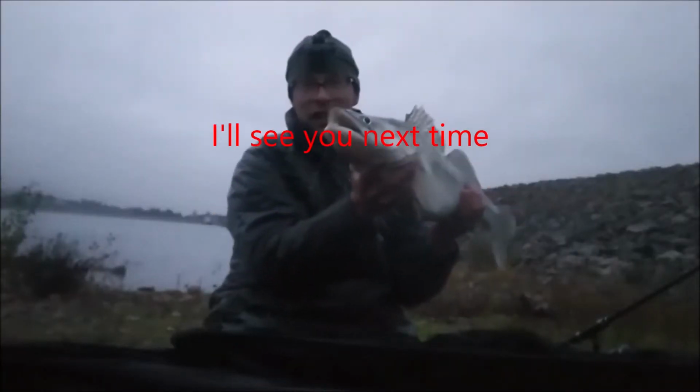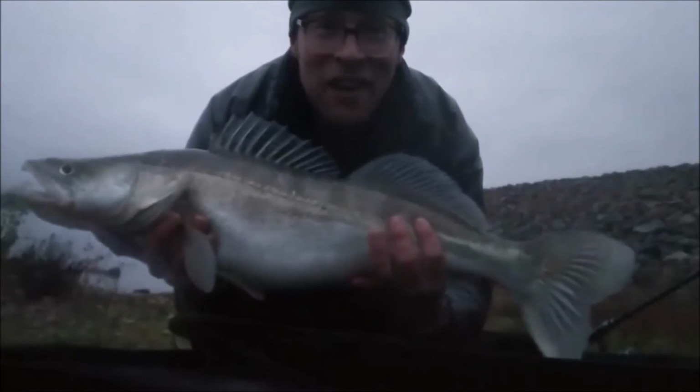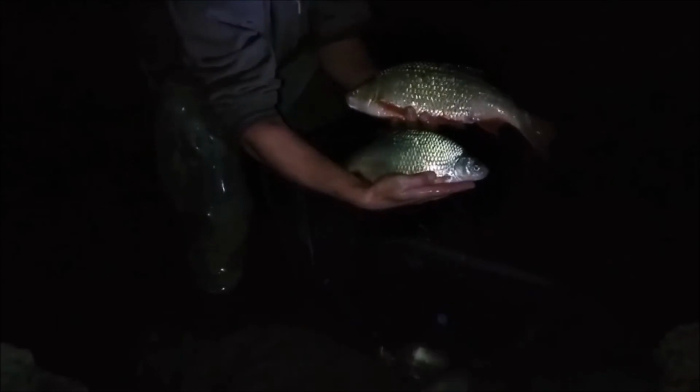My way of catching zander, guys, might not be orthodox, is on a method feeder. There's some roach for you guys. They're beautiful, aren't they?